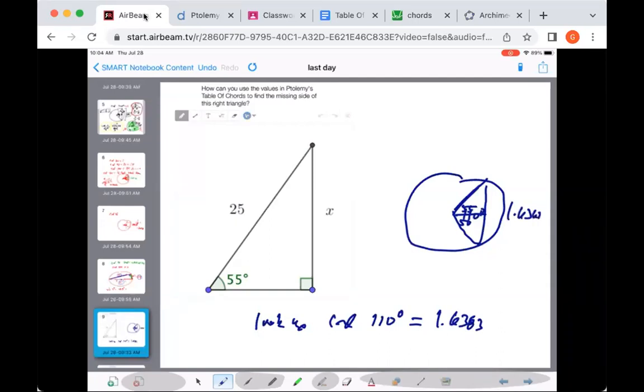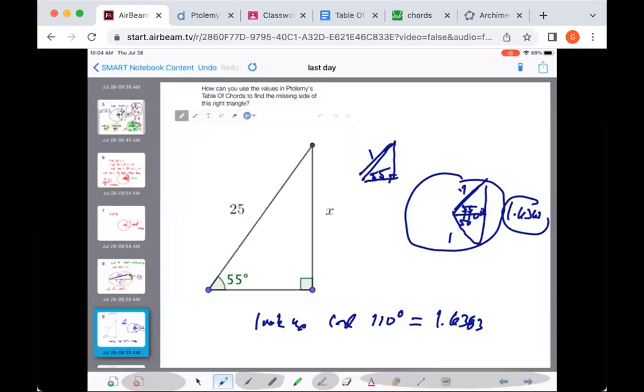And from this, we make a small right triangle that has a 55-degree angle in it. A 1 is the hypotenuse, and the other leg is half of 1.6383. So I'll just do 1.6383 divided by 2, and I get 0.8192. I'll just round.